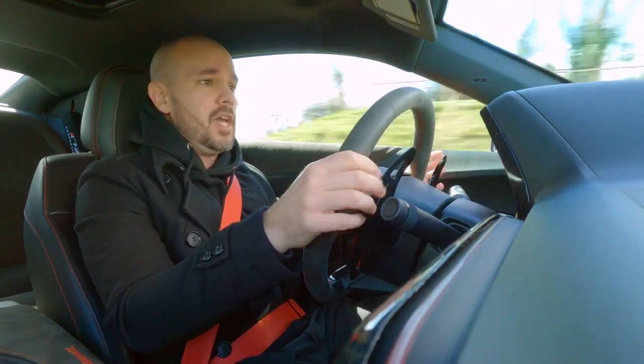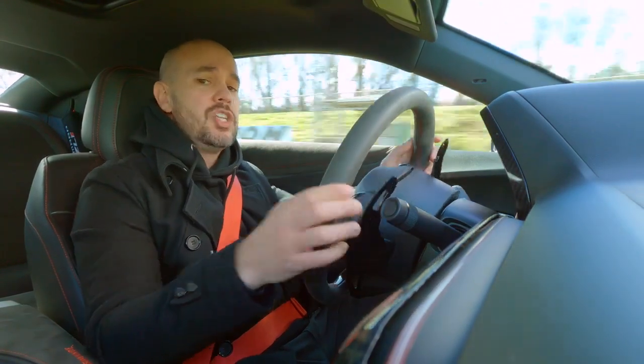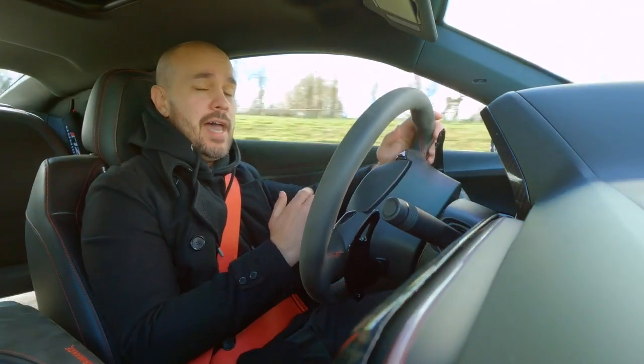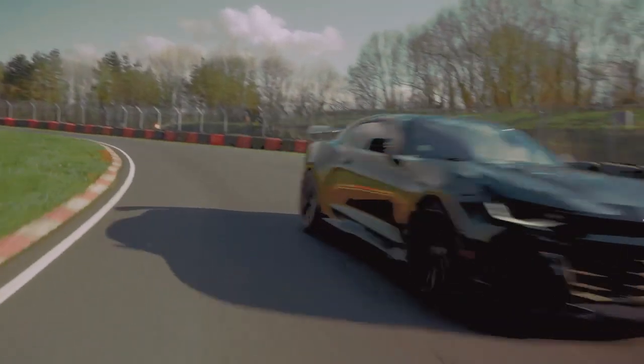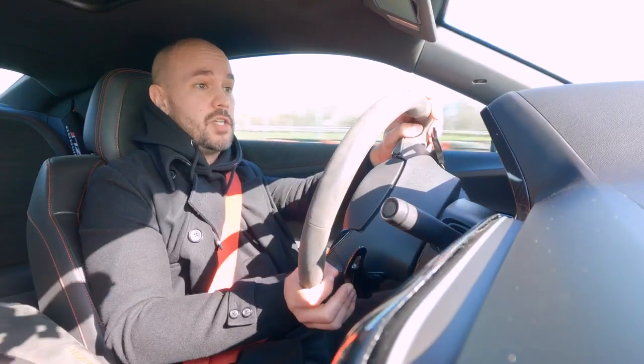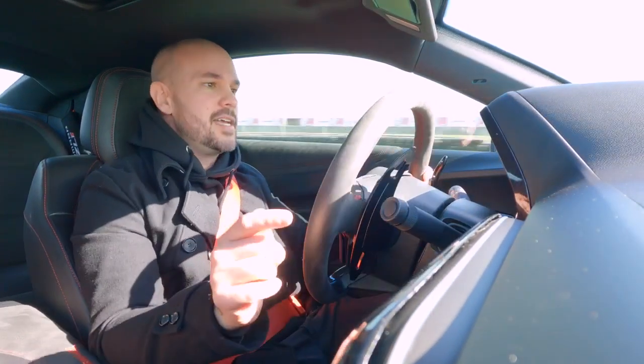You take one of your hands, doesn't matter which hand, any hand, and just slap yourself across the face and then put it back into manual. And then when you get home, you pick up your phone and book yourself a track day with some professional tuition. And speaking of on-track tuition, the ZL1 has got a performance data recorder.